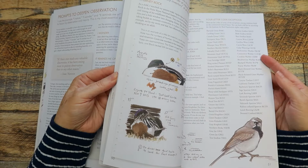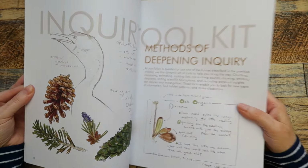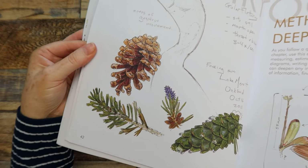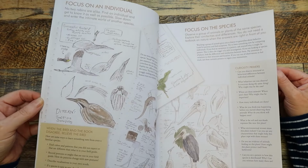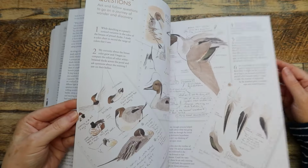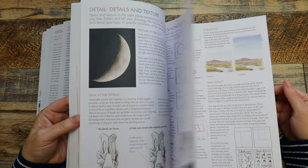It's quite wordy as well. There's a lot of stuff to read, which I haven't read. But just looking at all the images gives loads of inspiration. I mean, look at them lovely pine cones. It's so nice. There's such a variety of things that you can document. There's birds, insects, plants, leaves, flowers, buds. All different types of drawing, different types of drawing materials you can use.